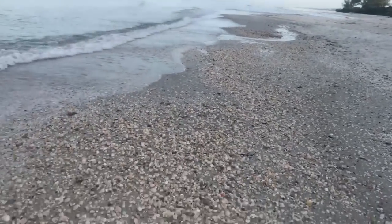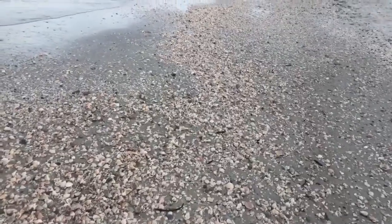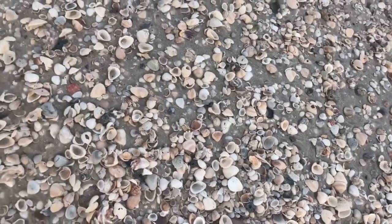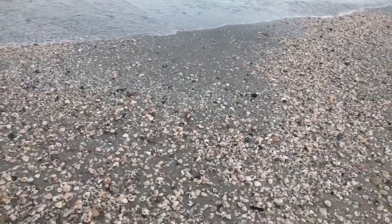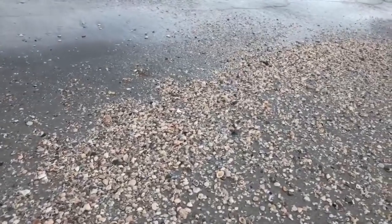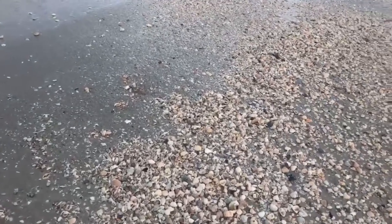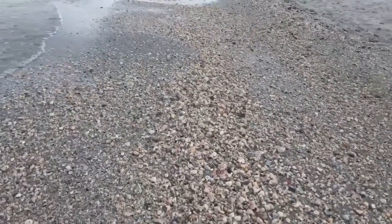Look at all these shells down here. Oh my goodness. Oh my Lord. Lots of things down here. What? Too many shells to see. Wow. Look at them all. I know if anybody wants to come out here today, there's some great stuff out here. You want to get out here before the tide comes all the way back in. I don't even know where we're at. I think the tide's on its way out still.